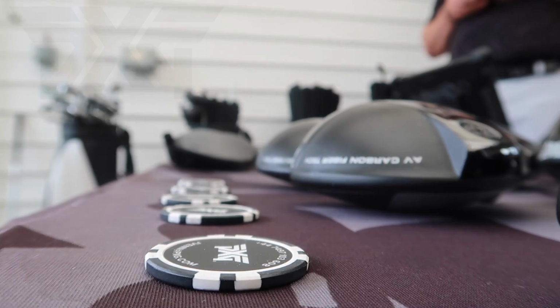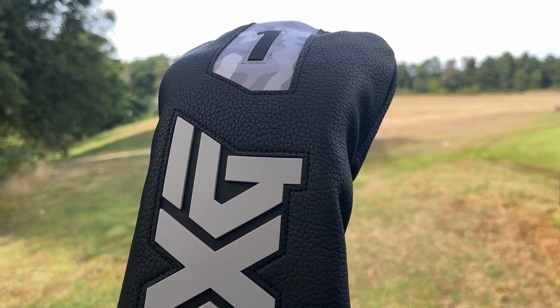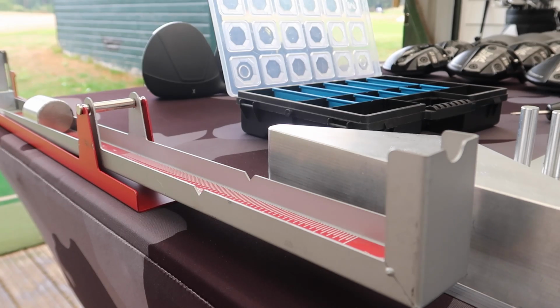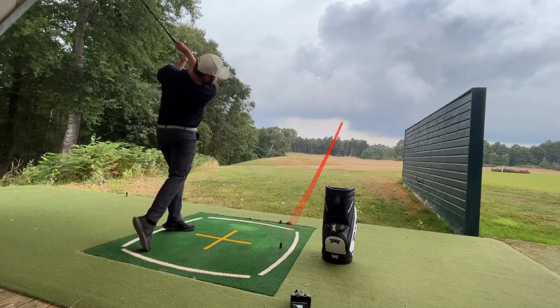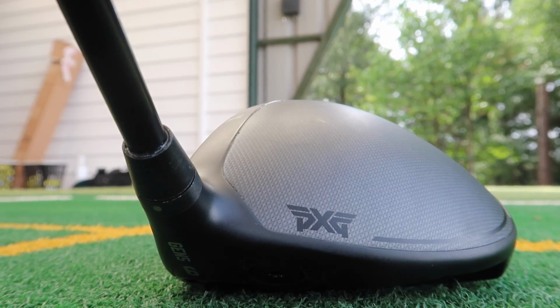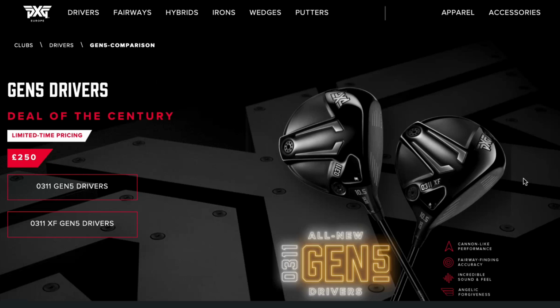How can PXG sell their brand new 2022 driver for £250 custom fitted? Well, let's go and ask them, shall we? The amount of messages, DMs, text messages I have had about the Gen 5 PXG deal has been relentless.